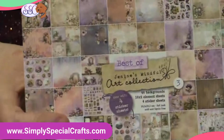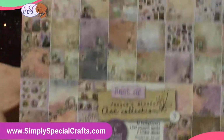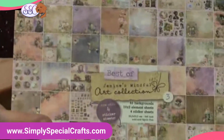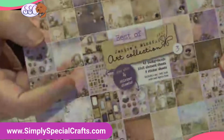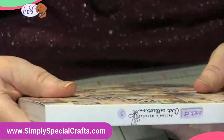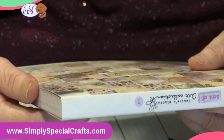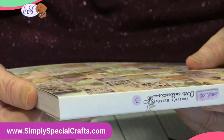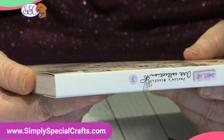What we've been looking at here is Jeannie's Mindful Art Collection, the best of. Some of those papers look familiar because we've seen them in the smaller collections. This is a big, beautiful Jeannie book. How many pages? That's a good question. There are 46 backgrounds, 10 element sheets, 2 of each sheet, so 20 element sheets, 4 sticker sheets included, which is pretty fun. It is 8 by 8, acid-free and lignin-free. These are just beautiful.